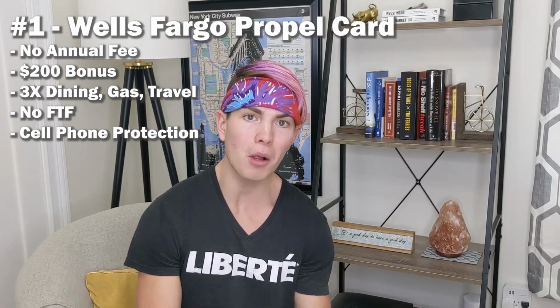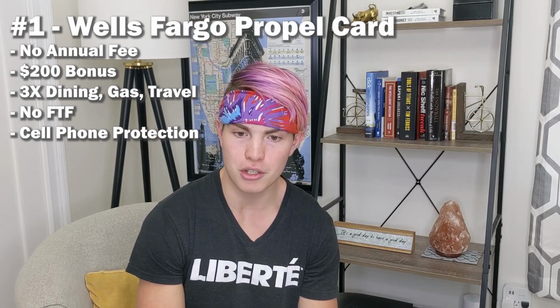So all in all, a pretty effective card for a young person like me, who doesn't spend much money, but wants to get some cash back for the things that they do spend money on. There's also no foreign transaction fee, and there is cell phone protection. So if you are reckless and don't take care of your things like myself, this will be a good perk for you, because you're getting up to $1,000 in cell phone repair or damage, or if it's stolen, if you pay your cell phone bill with this credit card. So all in all, a pretty effective card for the poor college student.